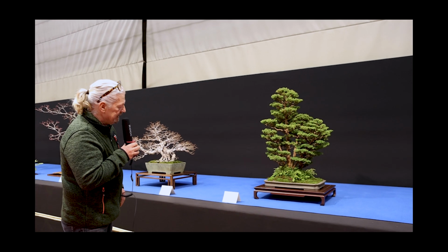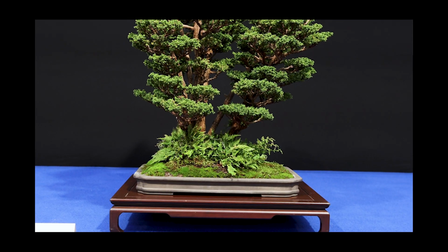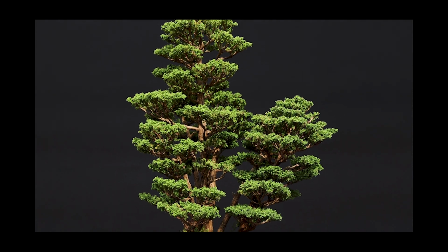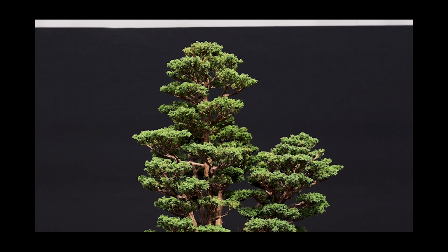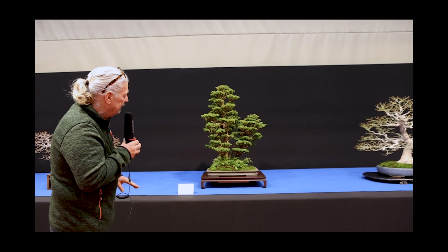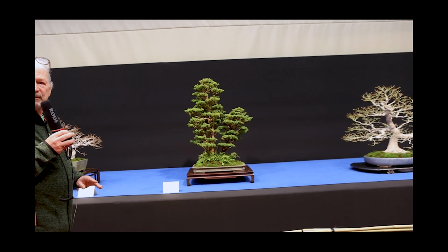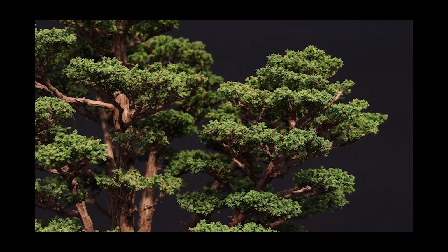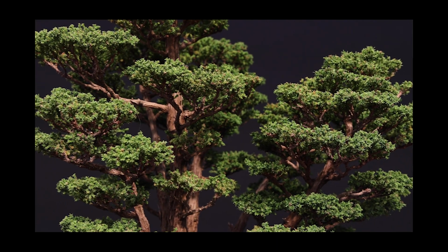This Cryptomeria group, this is one piece. Also this actually started from quite raw material from Japan. Just by cleaning it out, it is never wired. As long as I have it, it is never wired. And I have this already more than 20 years in my collection.